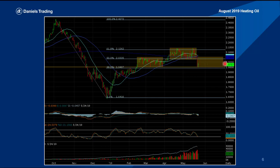And now we're back down to this level. So I anticipate the market to trade sideways here, especially with a lot of conflicting data, fundamental and technical information. So this market can remain choppy.